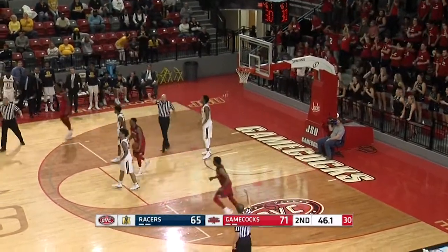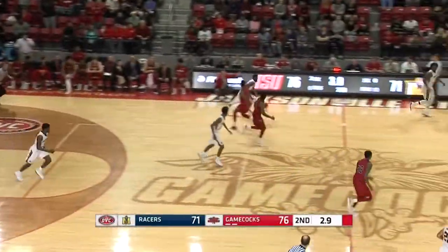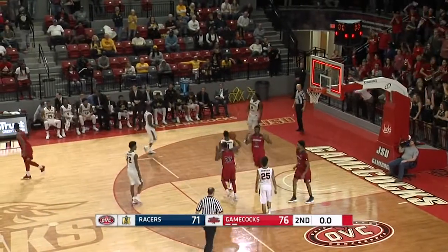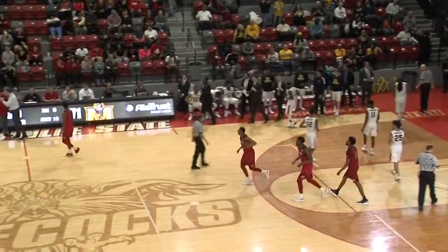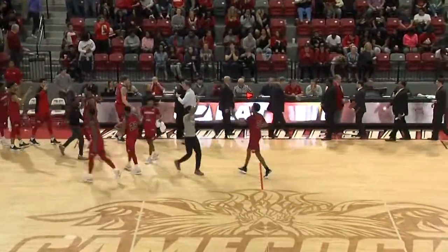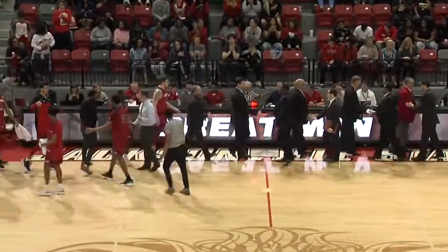Blocked by the Gamecocks. And a foul coming here. And in. 5-point game, 4.2 seconds. Stark's got it. He's down. He'll launch it off the mark. Jacksonville State, for only the second time ever, has beaten Murray State. They got him here tonight at the Pete. And the Gamecocks hand them their first OVC setback.